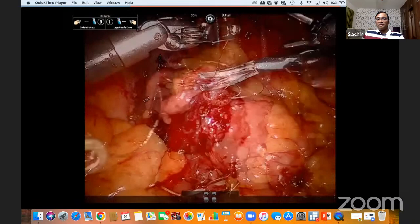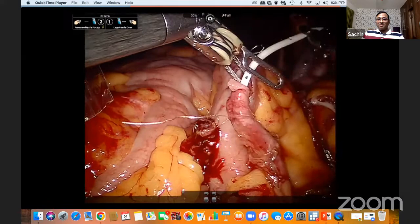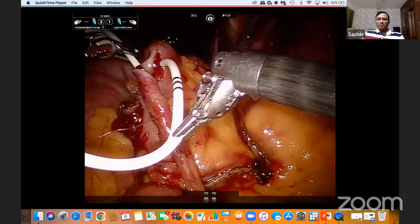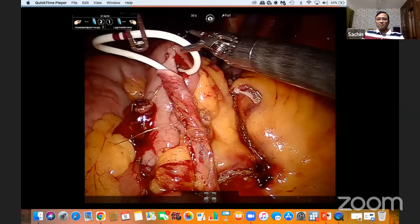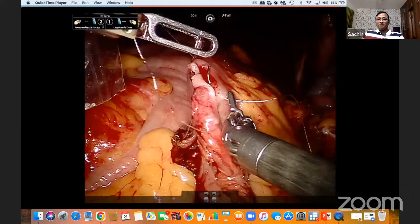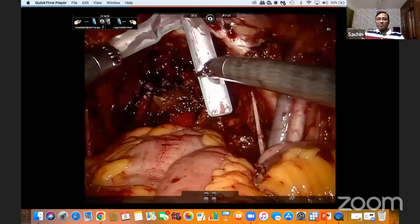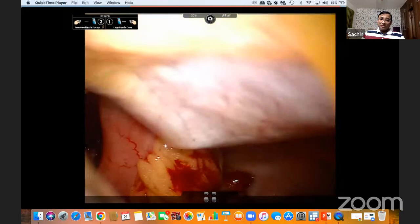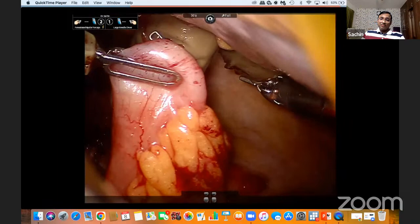So this is the left side completed. Similarly, the right side is being done. I've just done the posterior layer. The right side ureter length will be slightly less compared to the left. So this is the completion. The drain is placed. The pre-marked stoma site incision is given, standard technique. It's enlarged. A finger is placed, two fingers should accommodate. The Babcock is taken and the conduit is grabbed and brought out.